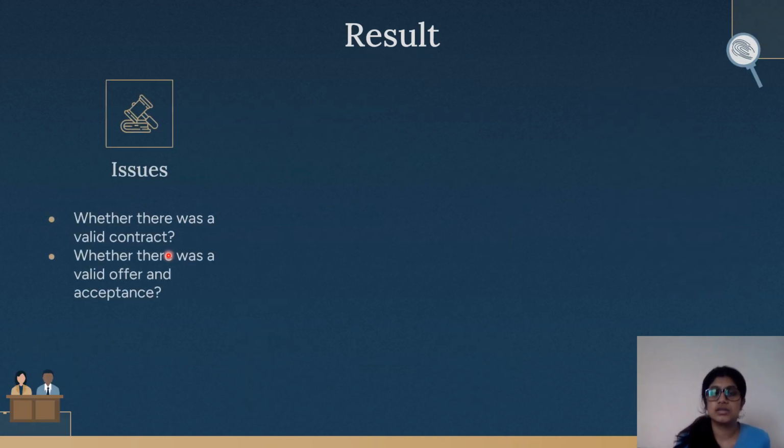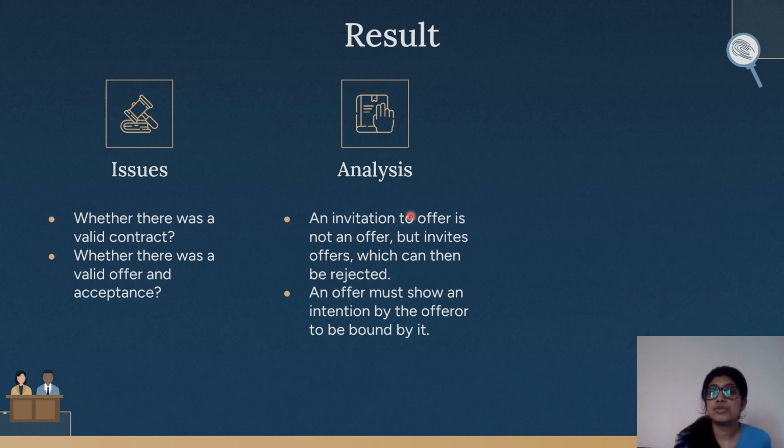So the main question here is whether there was a valid contract between Harvey and Facey. In order for there to be a valid contract, was there a valid offer and a valid acceptance? So the thing here is, an invitation to offer is not an offer, but invites offers which can then be rejected. Now, Facey never said, I will sell you the property for 900. He said, the lowest price for the property is 900. That was a quotation of the price. And this is what contract law terms as an invitation to offer.